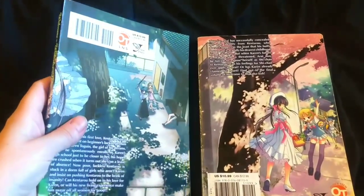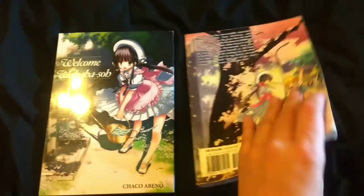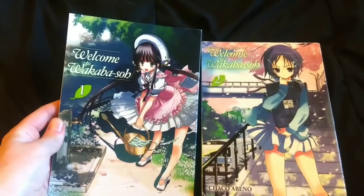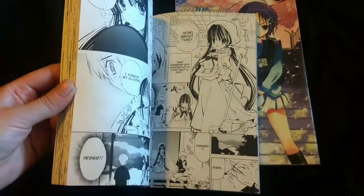And you can tell it's an older Yen Press title because it's $10.99 and not something outrageous. But yeah, the art is definitely peak mid-2000s. Just looking at it, you're whisked away to that point in time.